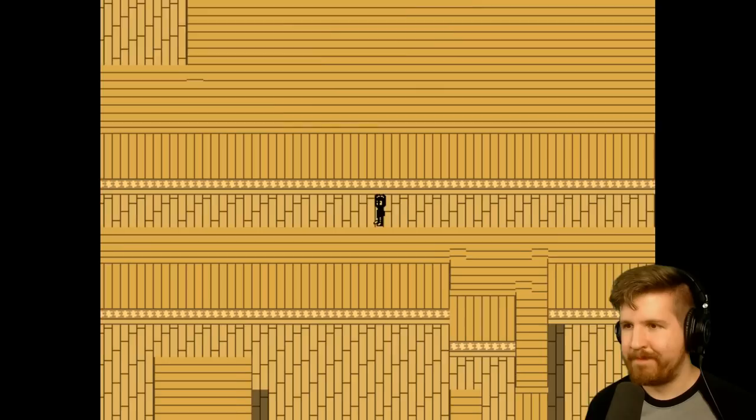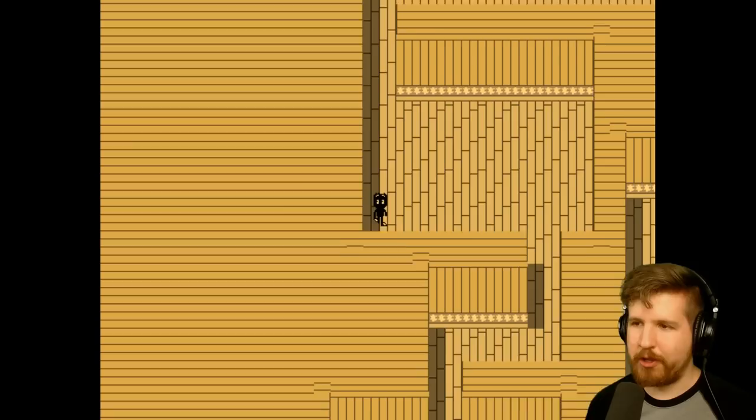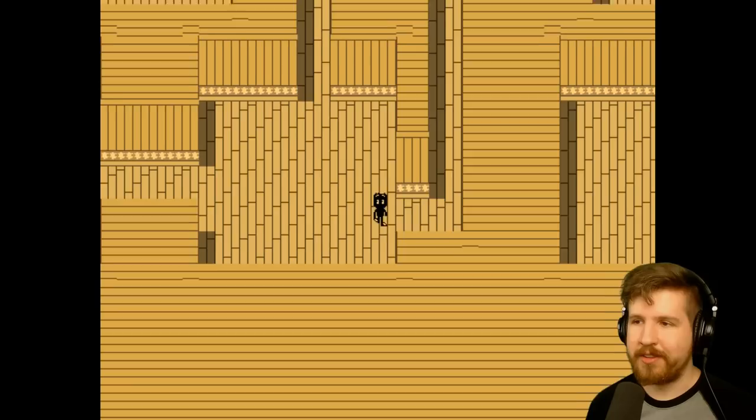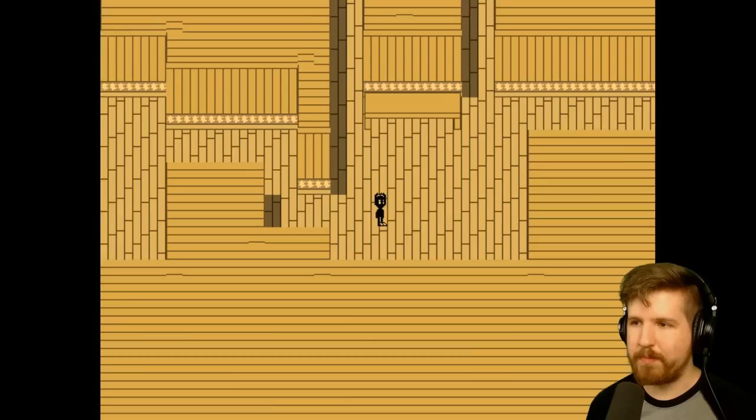I've said it once and I will say it again. To any game developers or aspiring game developers out there, never ever put mazes in your games. They are not fun. They do not add anything meaningful. They simply pad the experience, and they're just a bad idea overall.